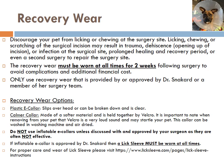Please discourage your pet from licking, chewing, or scratching at the surgery site. Licking, chewing, or scratching of the surgical incision may result in trauma, dehiscence or opening up of the incision, or infection of the surgical site, prolonged healing or recovery period, or additional financial cost. A recovery wear item will be provided to avoid these complications and additional financial cost.